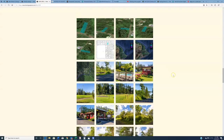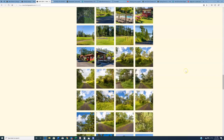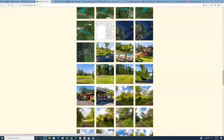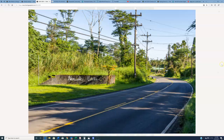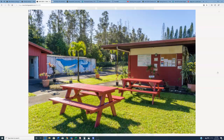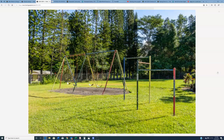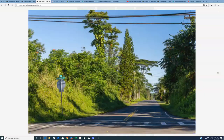Let's go back down to the photo gallery. I just want to show you guys. So normally what we do is we get photos taken from the property itself. These properties out here in Nanawale are pretty densely forested, so I didn't want to get 40 photos of just trees. So we broke this up a little bit. We have first in the gallery photos from the community itself. So this is the entrance to Nanawale Estates. That's the pool that I was talking about earlier. Some picnic tables out here, a field where you can go play, kick the ball around, play with the dog, frisbee, what have you, as well as just some playground here for the kids.